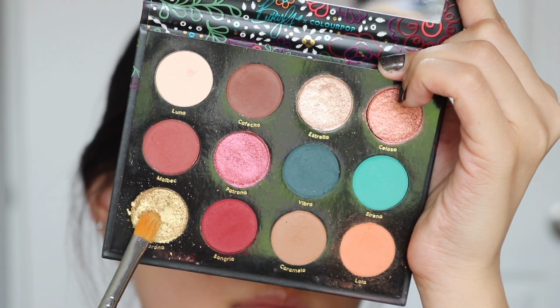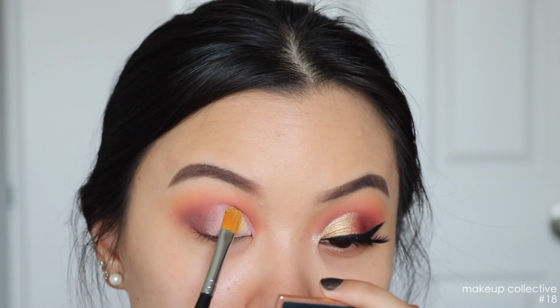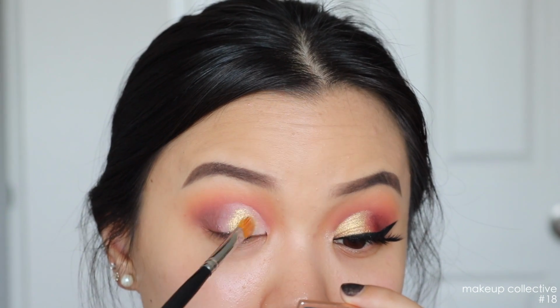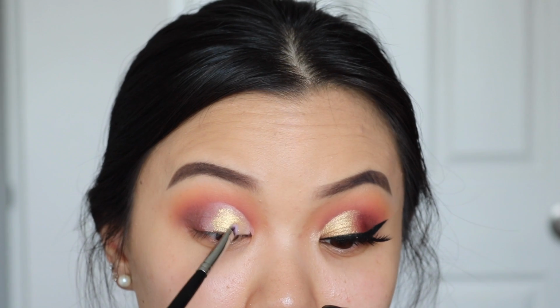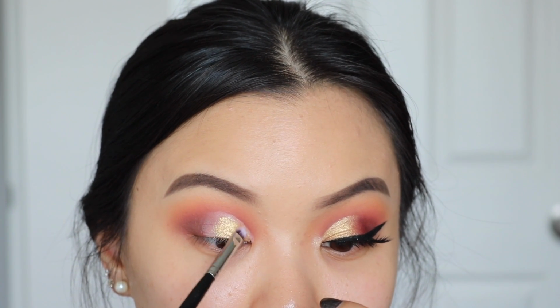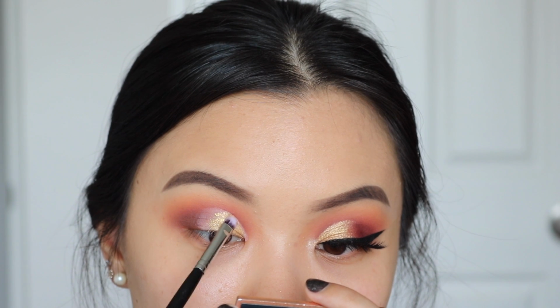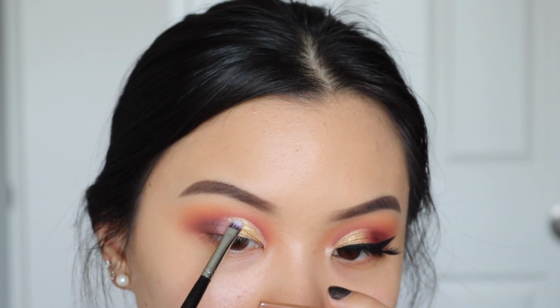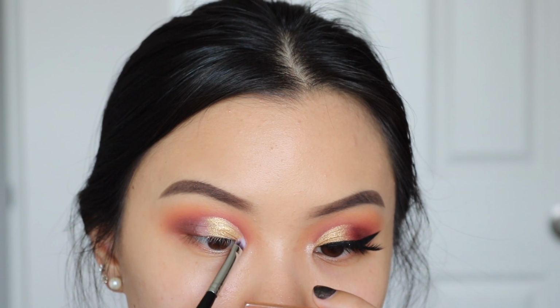Then just taking the shade Corona on my Makeup Collective number 18 brush using this shadow wet, we're gonna place that right on top of that concealer. As always, I like to switch to a smaller brush just to do more of that detail work, getting really up close to that crease line. I'm using the Makeup Collective number 4 brush.